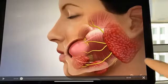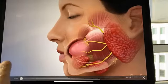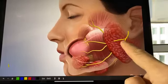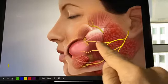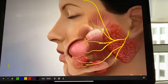There are two nerves that are very important to parotid surgery. The first one is the facial nerve. The facial nerve comes out of the skull here, divides into two branches that go on to the lower lip, the muscles of the neck, upper lip, smile muscles, eye, and eyebrow. This nerve doesn't have sensation. It is just in charge of movement of the face.